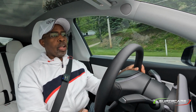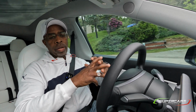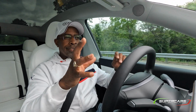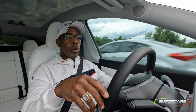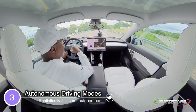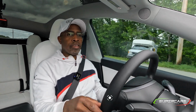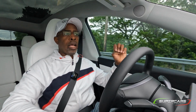Okay, we're going to go back into enhanced autopilot. I won't say self-driving because really we're not at level 5 yet. Or I guess you could say it's self-driving, but it's not full autonomous driving. So that's my third favorite feature in this car. I cover nearly 150 miles a day when I travel, and in that process, it's really awesome to be able to sit back and have the car do most of the driving for you.